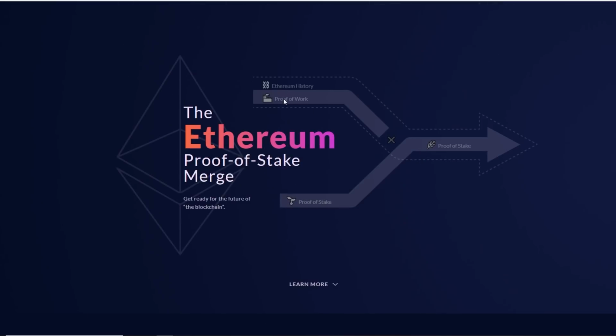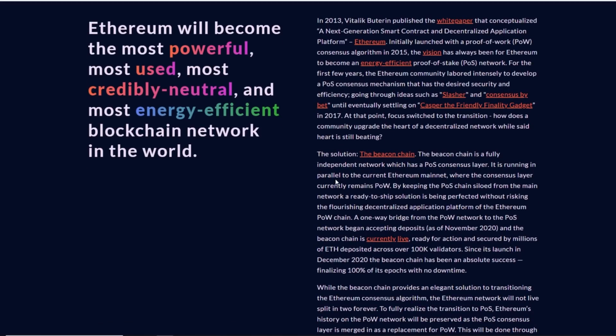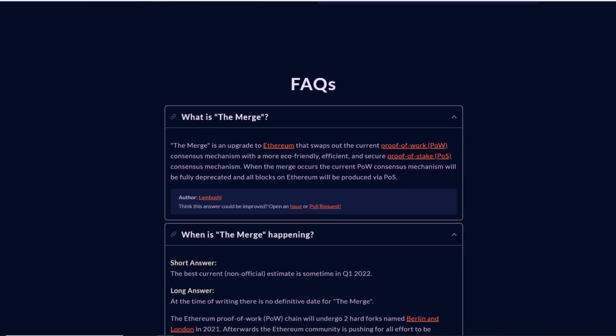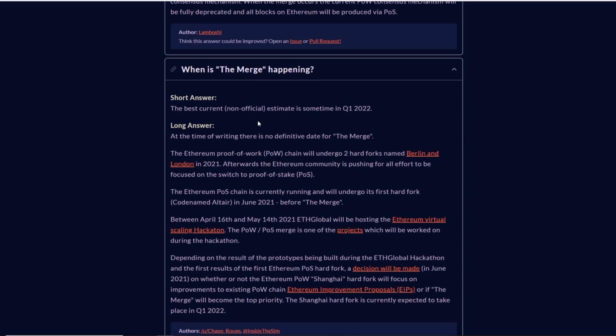You guys can see here, proof of work is essentially supposed to be cut off and proof of stake is going to go full force on Ethereum. Ethereum 2.0 and sharding are supposed to be later. But with the merge, it's currently just turning off proof of work, and that is what they are hoping to achieve. They say here the short answer for when the merge is happening is estimated as sometime in Q1 of 2022, so it could be maybe in February or March or April, May, whatever.